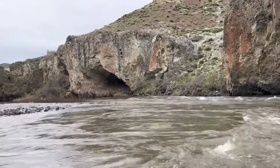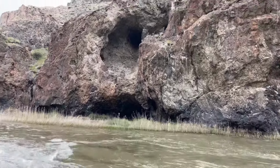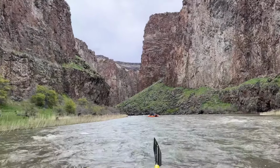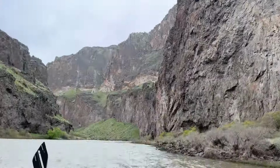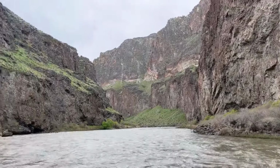Pretty cool cave right up in there. Some more cool caves. Cliff walls in here are pretty spectacular. Big cliffs. A couple cool campsites up in there too. It'd be a great place to stay.